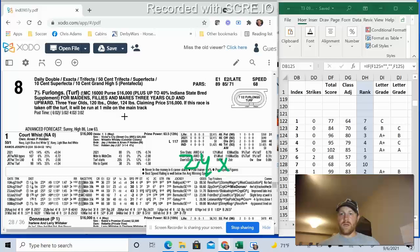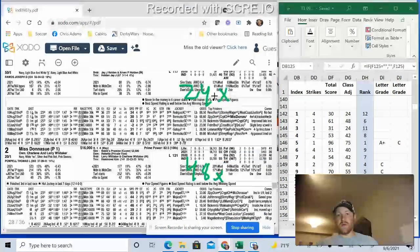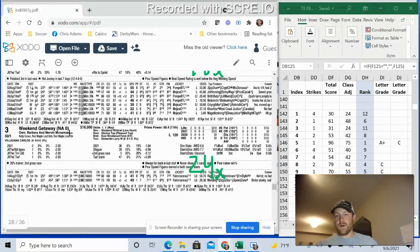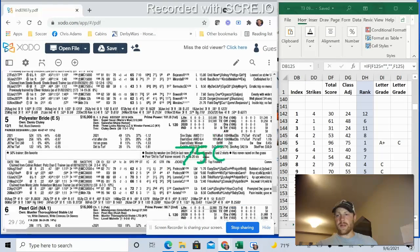All right, moving on to race number 8, Maiden Claimers on the Turf. Going 7.5, so I treat it much more like a route than a sprint. Filly Maiden Claimers, fairly low level, so a lot of room for improvement. You're going to see a lot of low scores. 24X, that's a not use. Number 2, 48X. Weekend Getaway, number 3, 24X. Evie is the number 4, 42X.